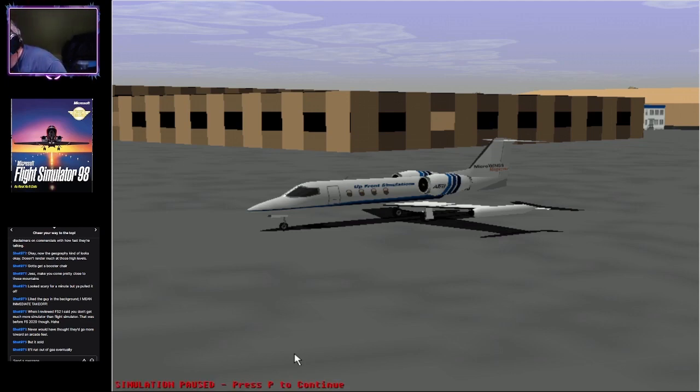It'll run out of gas eventually. Oh yeah, FS2020 going for an arcade feel. Yeah, it sold, that's for sure. I mean, bottom line, it's all about money. But it worked, and they can put that back into development.